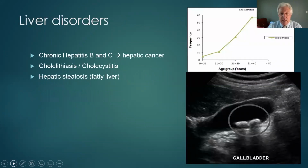Some of the liver disorders include the chronic viral hepatitides, or Hep B and Hep C. In particular, hepatitis C has been associated with increased risk for liver cancer. There's an age-dependent increase and then leveling off of gallbladder disease, whether it be gallstones, cholelithiasis, or infection, which is much less common, and that's called cholecystitis. Fatty liver is a big to-do, and a lot of that is associated with chronic alcohol intake at various levels.